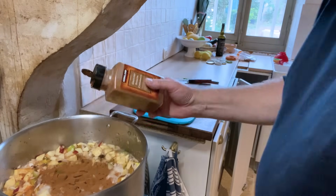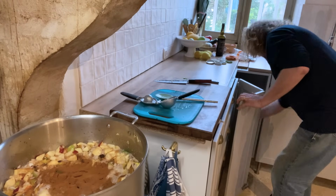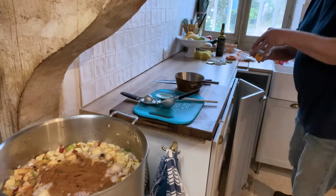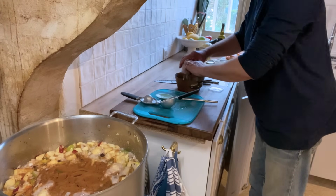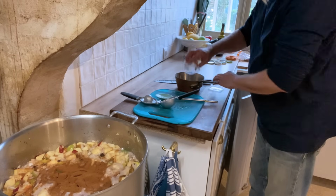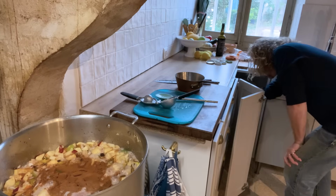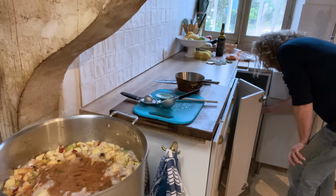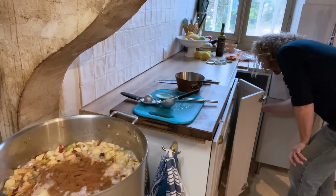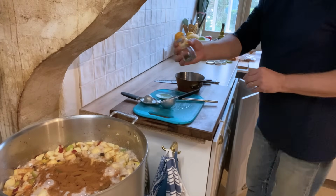So I'm putting in cinnamon already, about 3 tablespoons, but I will put some more in later. Okay, so these are mixed peppers. Three tablespoons of peppercorns. In my case, mixed, you can take any peppercorn you like. Black is giving you a bit more of a punch, so that's always good. Cloves, of course, as always. I love cloves.